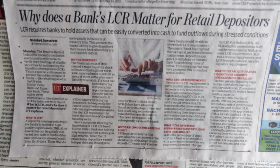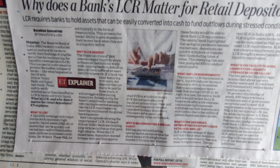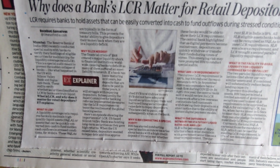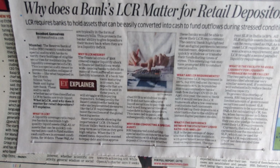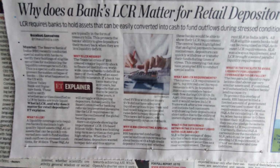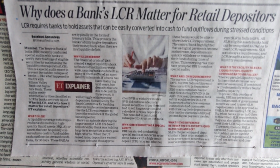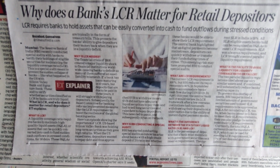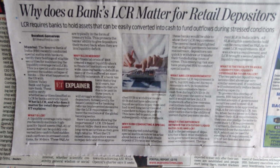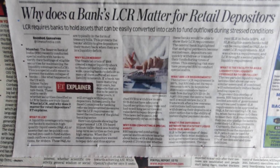Why is RBI conducting a special report or an audit? RBI has started conducting special audits as concerns arise about banks with a high credit deposit, that's the CD, ratio, and whether these banks would be able to meet their LCR requirements. The central bank highlighted that as digital payments become mainstream, depositors can quickly withdraw or transfer their funds during times of stress. This emerging risk may have prompted RBI to conduct special audits.